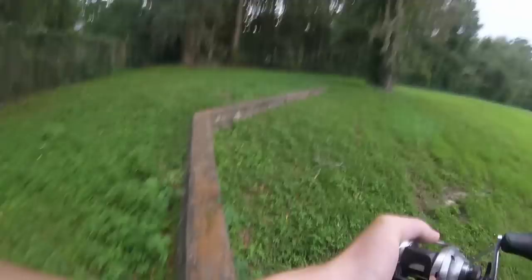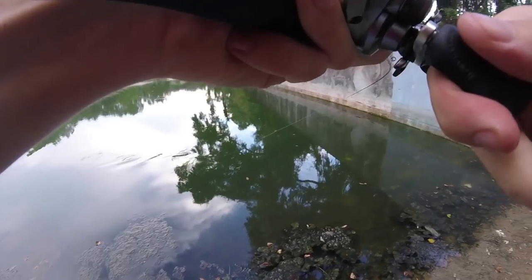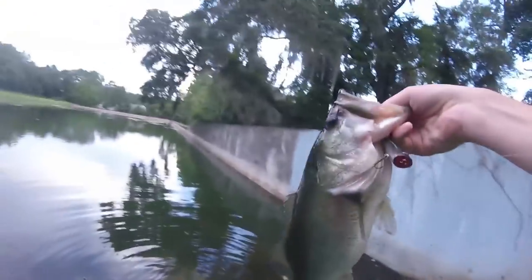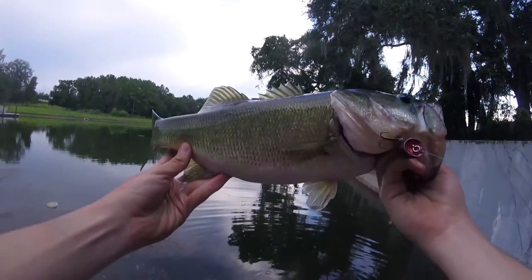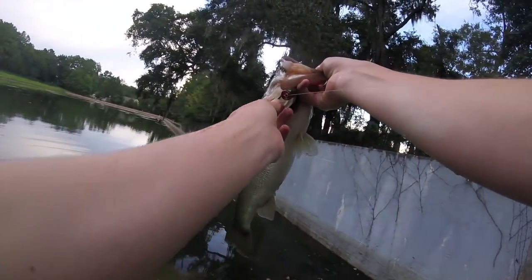Hold up, hold up. Right at the bank. Oh geez, stay on, stay on. That's a good fish again. Look at this. He can't even move because I have both my treble hooks in him. Oh my gosh. Woo! Guys, look at this fish. That one might even be bigger. Maybe not, but that is a really thick, healthy fish. He ended up hooking himself.